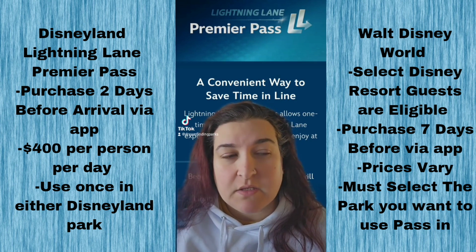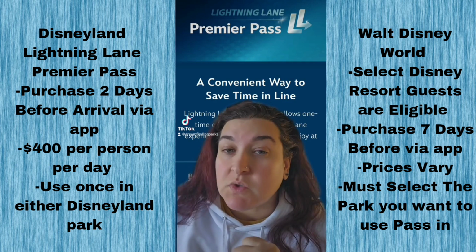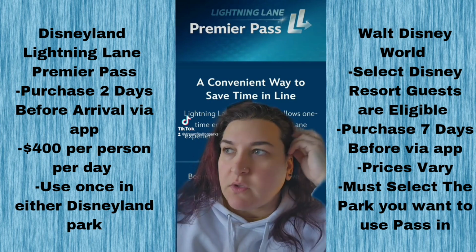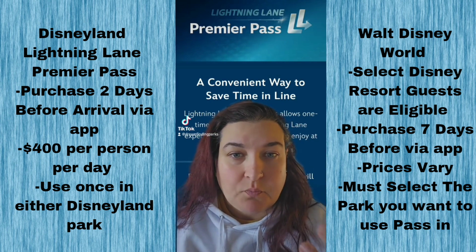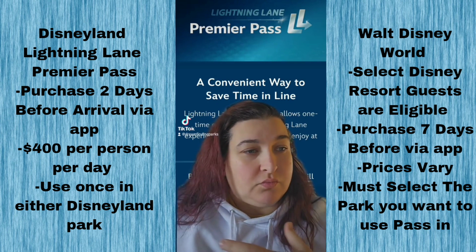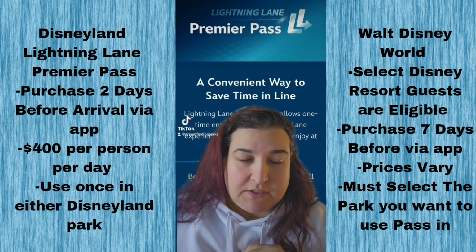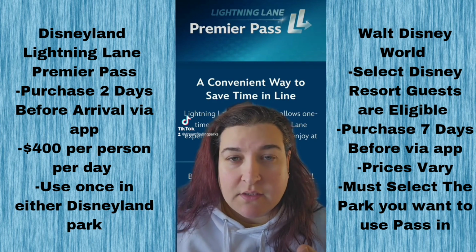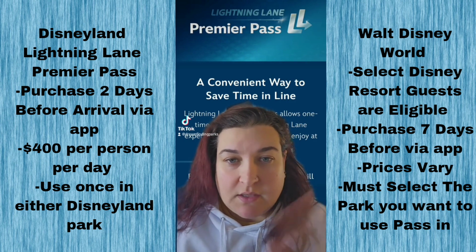So this is going to be good if you have that attraction that you must ride, or say it's a new attraction. Say you still haven't ridden Guardians or Tron or one of the newer attractions that have opened up, and you don't care what time, but you want to ride it that day. You might want to look into this. This can be used in addition to all the other Lightning Lanes. So if you've purchased the Lightning Lane, you can get this in addition.